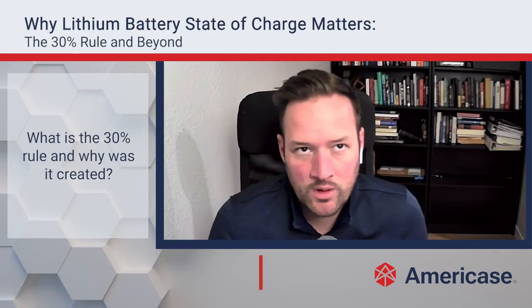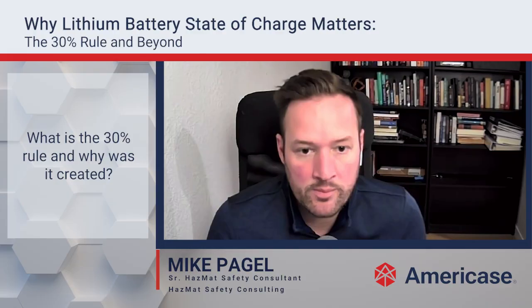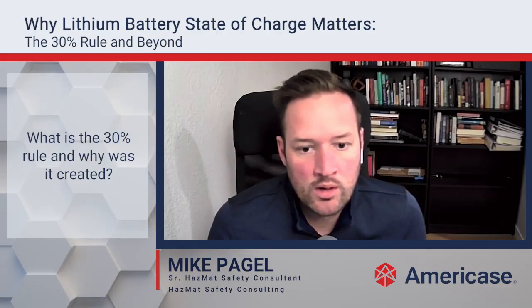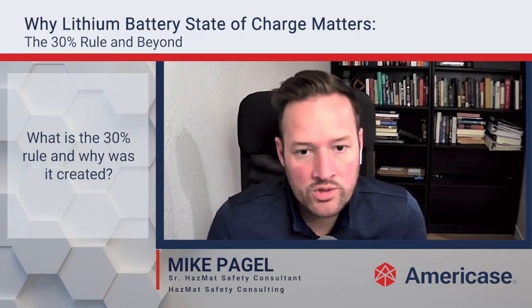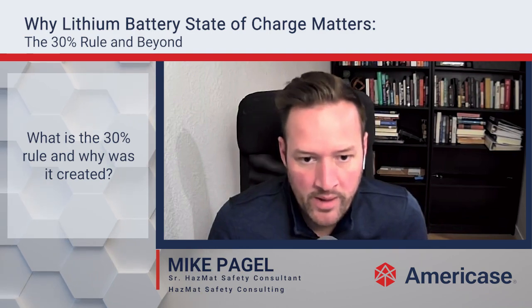In late 2015, the regulators at the International Civil Aviation Organization came together to put additional restrictions on the air shipping of lithium batteries. One of the big restrictions that they put into place at that time was to limit all standalone lithium-ion cells and batteries being transported by air to a state of charge no more than 30% of its rated capacity. So what is state of charge?